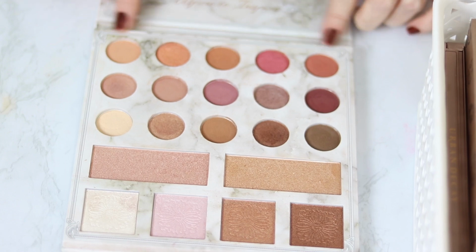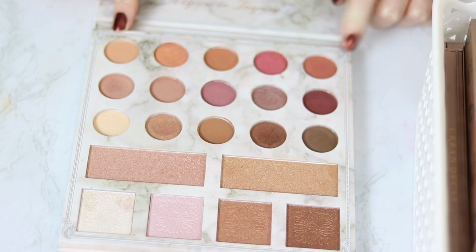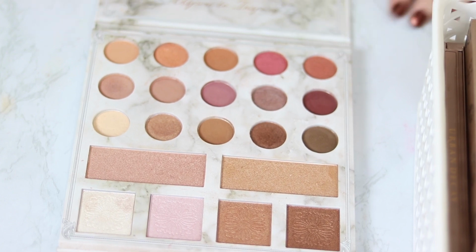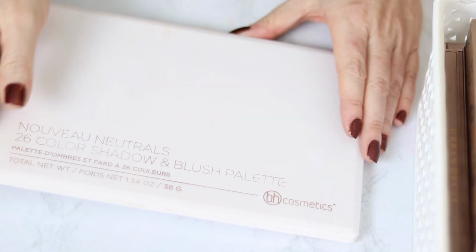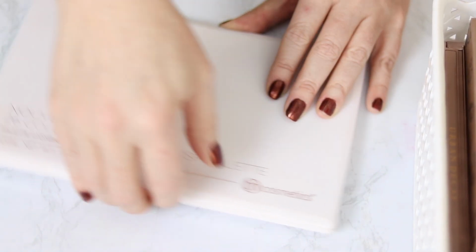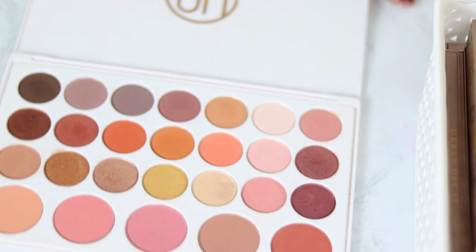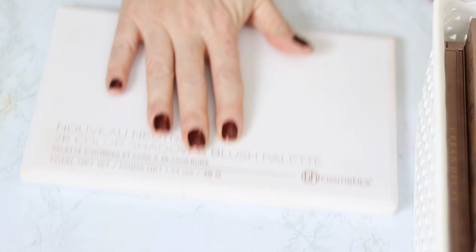It does have some beautiful colors up here for spring and summer, and I'm kind of fearful that if I get rid of it, I'm going to regret it. But I do think I have these colors in other places, so I am pulling the trigger and getting rid of that. Another BH Cosmetics one I'm getting rid of is the Nouveau Neutrals palette. It is a shadow and blush palette. I just never have really reached for this much at all. I have those colors elsewhere, and there's just no need to hang on to something I'm not going to wear.